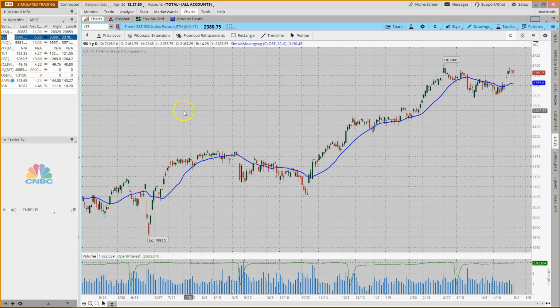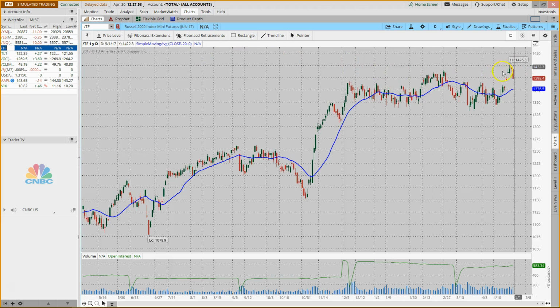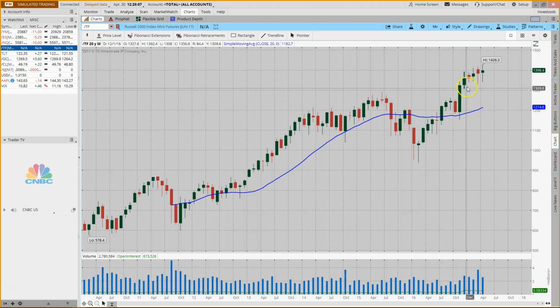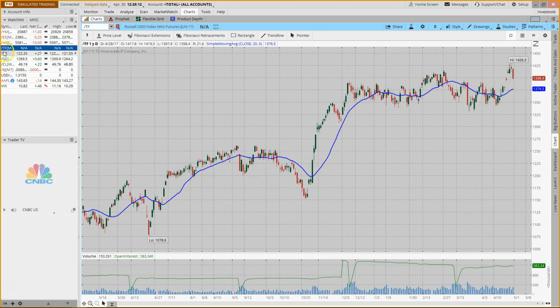The S&P 500 was down about 4.5 on Friday, while Nasdaq was down just over a point. The Russell, however, had a more significant move, down a little over 16 points. Looking at the weekly and the monthly, it still looks pretty decent. Not a whole lot to worry about here right now.